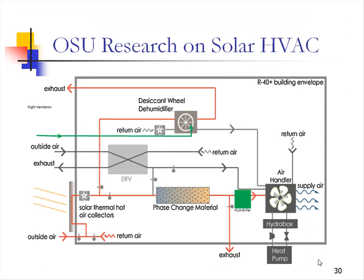How does that work? Initially, this was installed for 2 purposes. In the wintertime, the sunlight strikes this black surface directly, and the air gets heated and is circulated with the room. We also have a phase-changing material here that can store the heat and release it in the night hours. This can store about 30 hours' worth of heating need. That's wintertime, for heating.